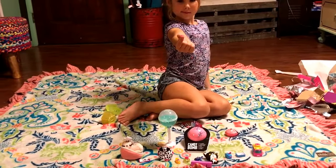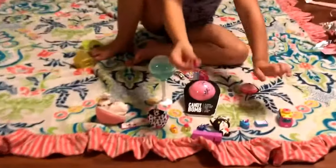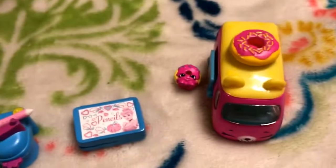Oh my goodness. What is it? I can't see it. Donut. Sitting by the car, and I'll come in and zoom in. Okay. Oh, it looks like Donatella. So there we go. It does.